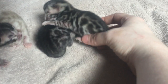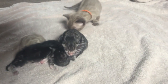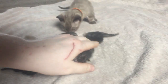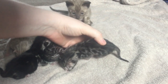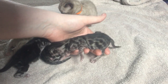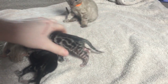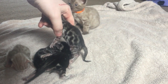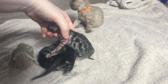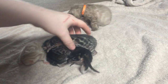Now, one of the things you're going to notice is that all the kittens have really good contrast. I mean, like right away, right out of the box, right out of the packaging, if you will. Beautiful spots. Normally, you don't get that kind of contrast right away. So you can see how this is going to break up. You can see the white. I mean, look at that nice white contrast. It's not muddied at all.